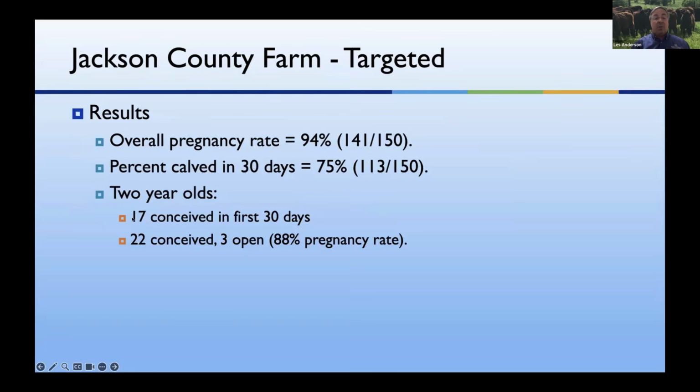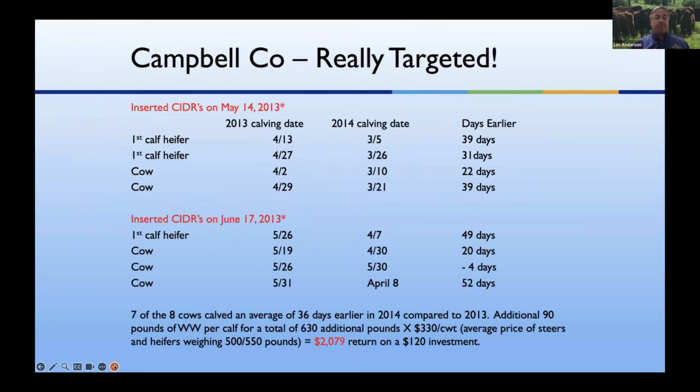Our 2-year-olds did very well. 17 of the 25 calved in the first 30 days. 22 of the 25 calved overall. Again, no control group, but I know what the history of this farm was, and that we significantly impacted the reproductive potential of this farm using that targeted plan.